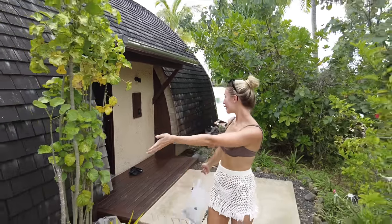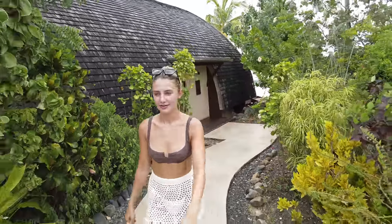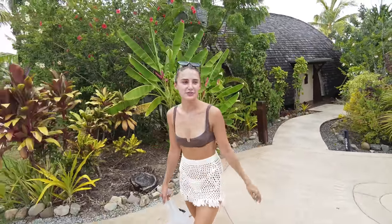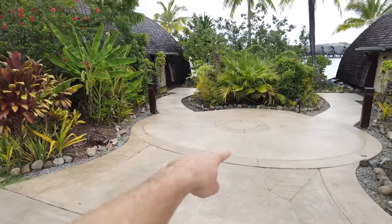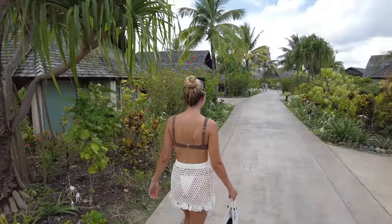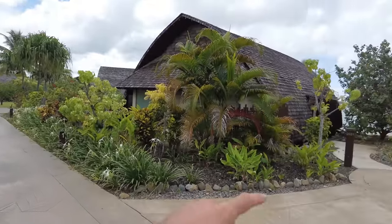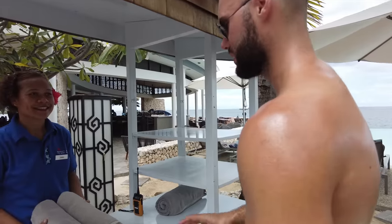So this is what the bungalow looks like from this side. And then you come up to a path and there's loads of golf buggies. They give you a ride. Yeah, this is the golf buggy parking. We've got our neighbours. And it's just a tropical oasis. The ocean is through there.